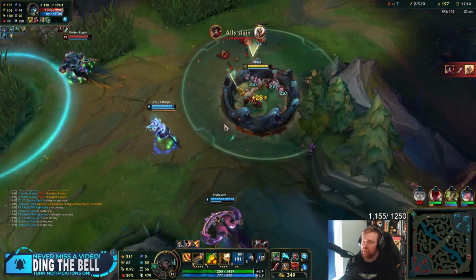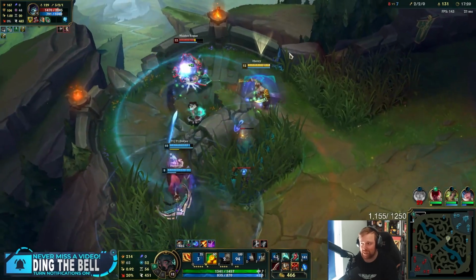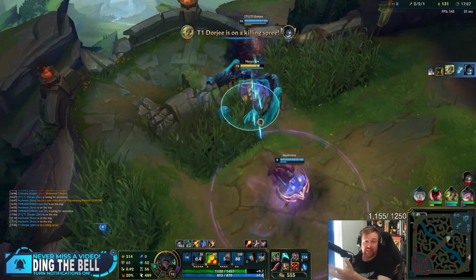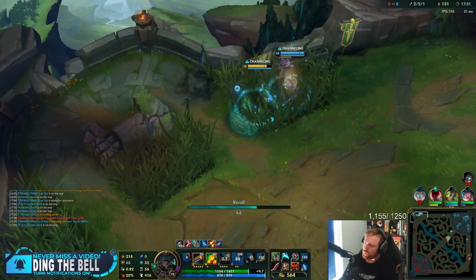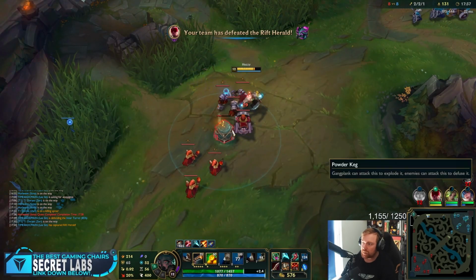Bad ulti by me. I thought the Yorick was fully going to go all in, but because he's got no flash, I still don't know why he doesn't run flash, by the way. Ghost to me doesn't seem that good on Yorick, but anyway. Again, 1,000 games of Yorick, you'd think he's doing it for a reason, is the answer to that. So he goes down. Unfortunately, though, Kayle also goes down at the same time. And I decided, screw it, I may as well just stay top, farm a bit, get more gold.